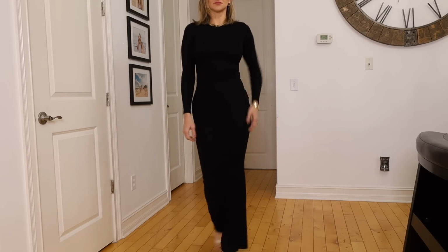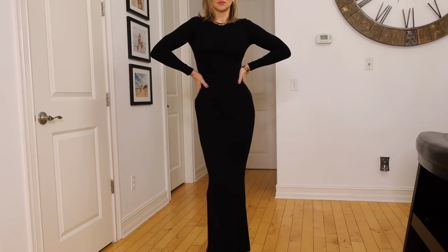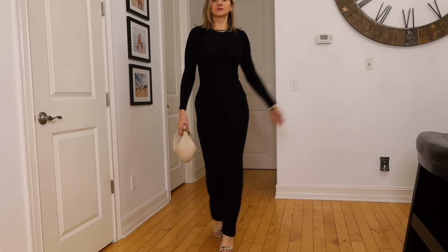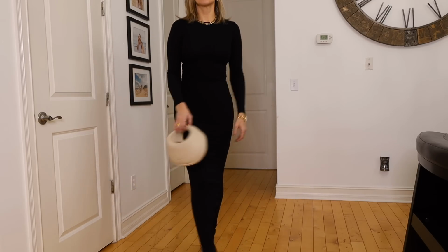The black dress you're seeing me as an example in, I shockingly got off Amazon, and it's like a Skims dupe. And it actually fits really well. I don't feel like it shows my lumps and bumps very much. I am wearing some comfortable shapewear underneath, but there are lots of versions of this style.